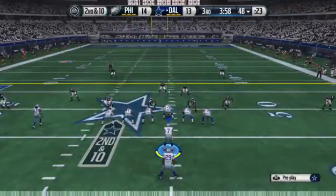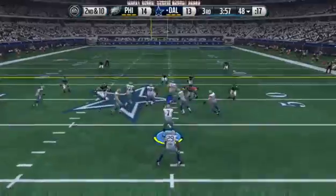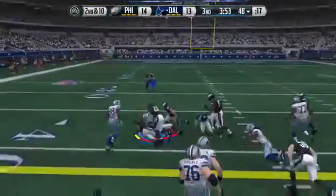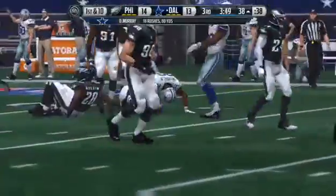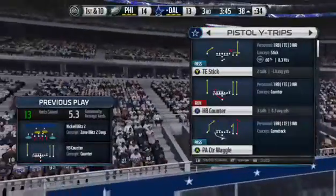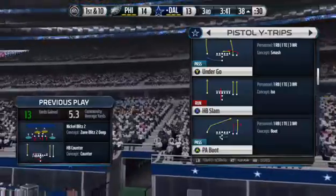DeMarco Murray is in the backfield. They give it to him on the counter. Fights through contact. Tackles made, and that'll move the chains. The Cowboys look pretty confident out there on the field, don't they? And they're very calm, and they should be. That first down, they're right in this game. Down a couple points here in the second half.